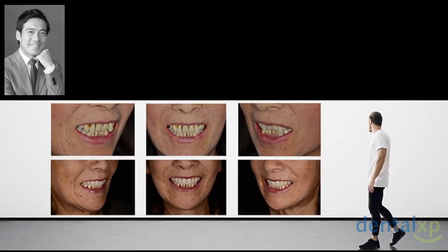Comparison of her smile. She is very satisfied with the results. She looks younger with a nice spontaneous smile.